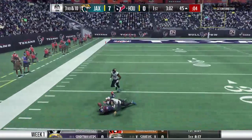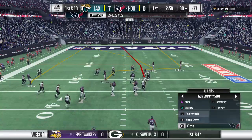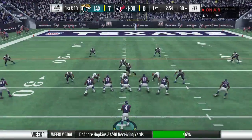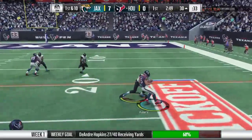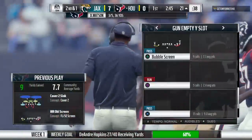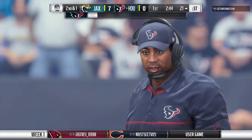Now Watson. And he's got the completion to Hopkins. And he's going to have the first down yardage as he's down at about the 30-yard line. 15 yards, the Texans pick up the first down. It's complete on the bubble screen. That's Fuller. And he'll be brought down at the 21, just shy of the 20 in the red zone. Give him 9 there on the first down completion.